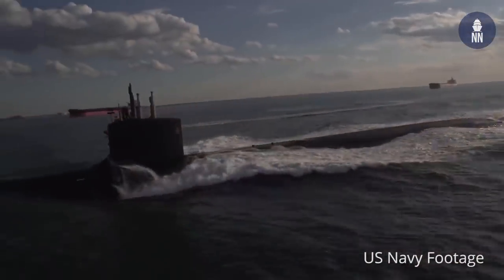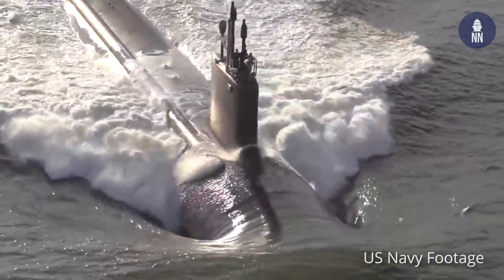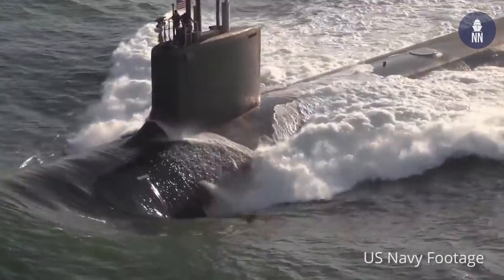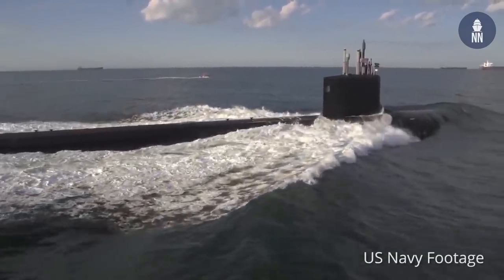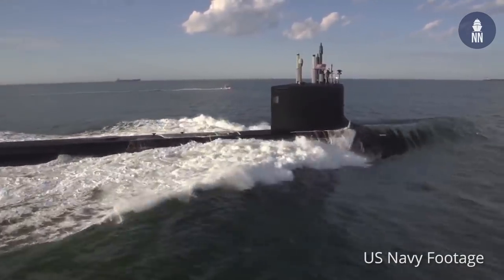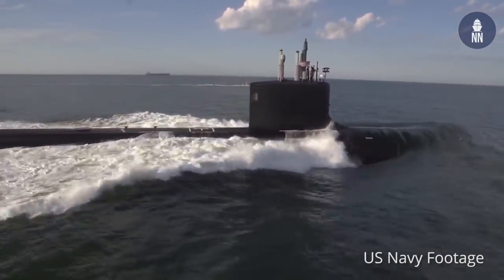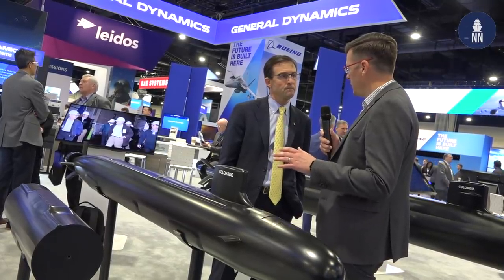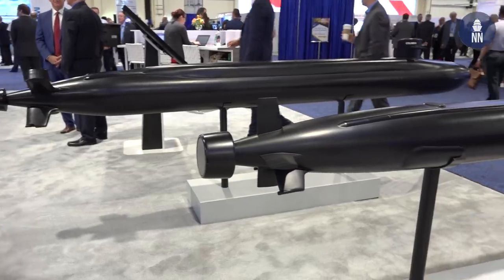Again, an extremely capable platform. In addition to the Virginia Payload Module, it has some other advanced capabilities in terms of stealth and other undersea warfare features. How much more complex do you expect it to be for you guys to build Block 5s? Will it take more time at Electric Boat to build them? It is going to take a bit.